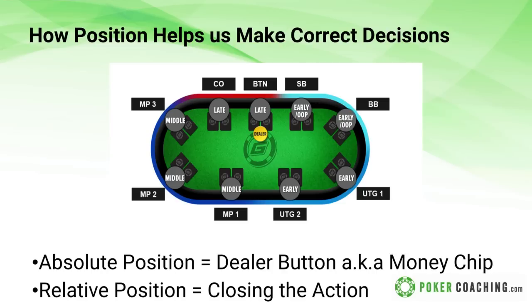So the first type of position, which is the most valuable type of position, is absolute position. This is owned by the player on the button or by the player who is the last raiser.